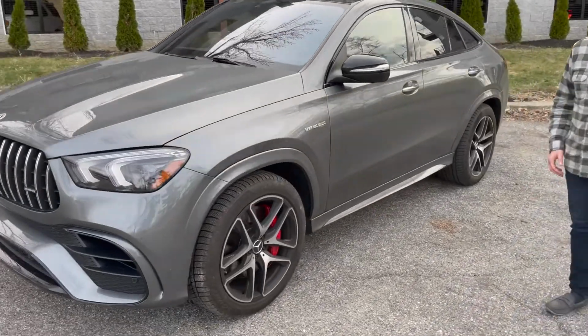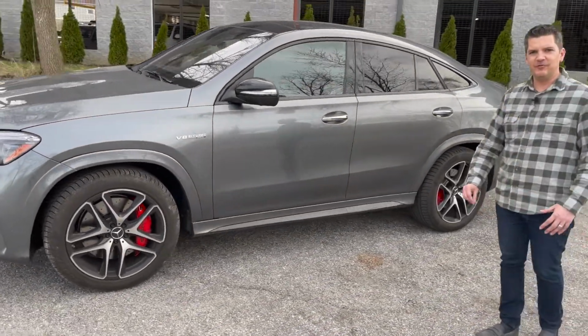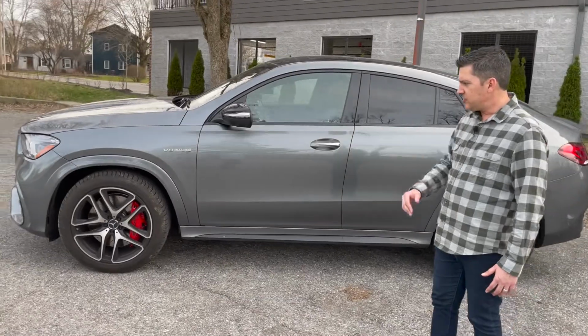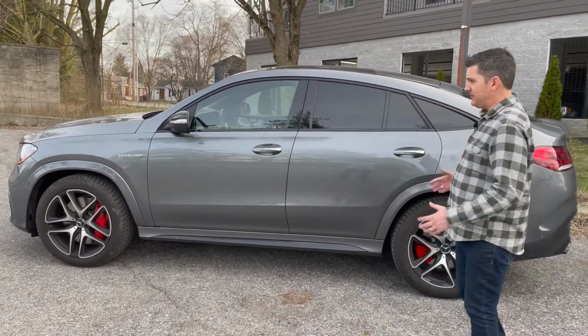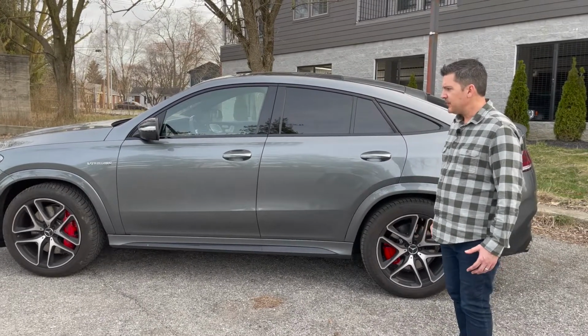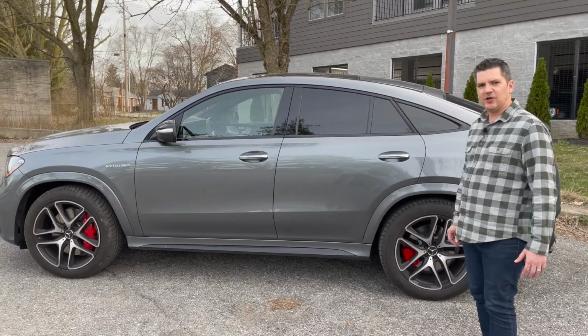Come around the side and you start to get the different profile of the coupe versus the regular longback. The 22-inch alloy wheels and red brake calipers give it a very aggressive stance. And it's really a big vehicle. I mean, this is a mid-sized SUV. So you've got 22-inch wheels and it still looks like it's kind of hulking over them.